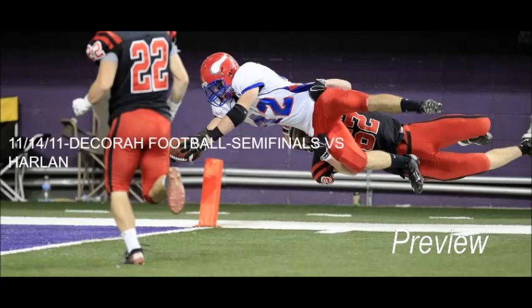4 receivers set, 2 to either side. Osborne in the shotgun, and Hess off to his right. Osborne takes the snap, drops back to throw, setting up a screen to the left side. It's not there. Osborne under pressure, throws it to nobody in particular, and that is going to be an intentional grounding.